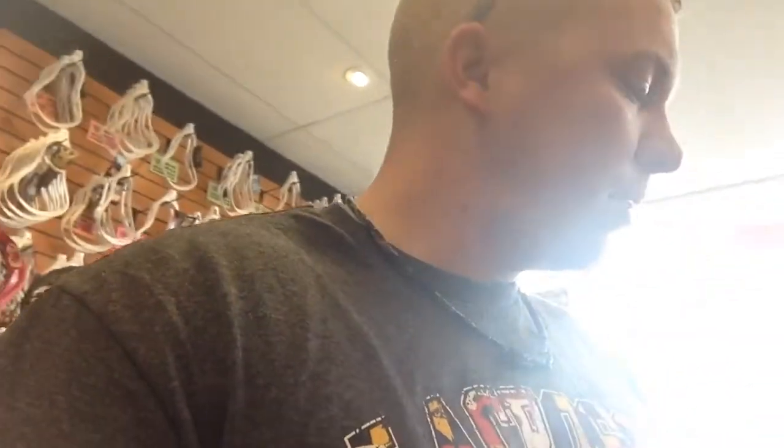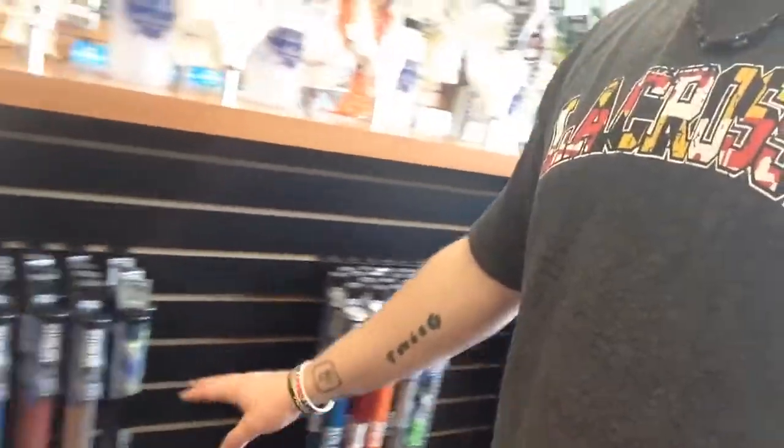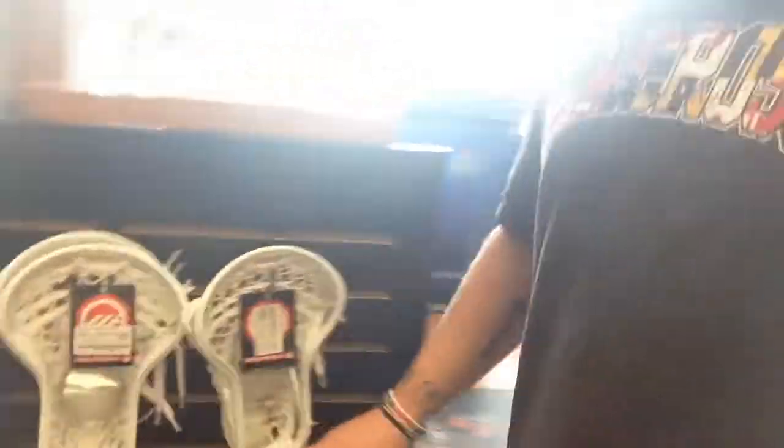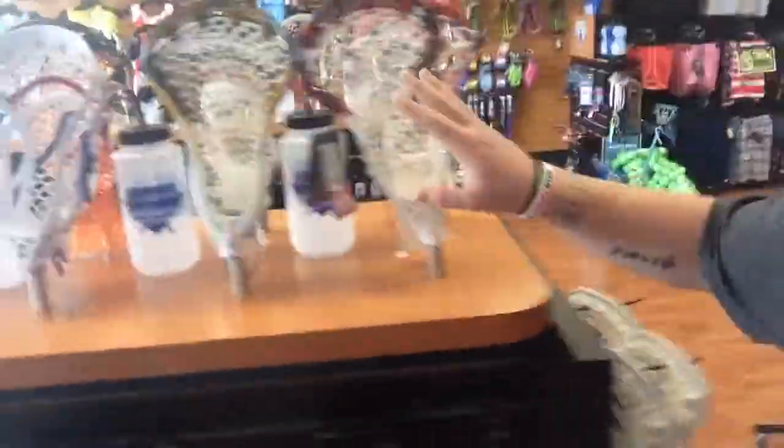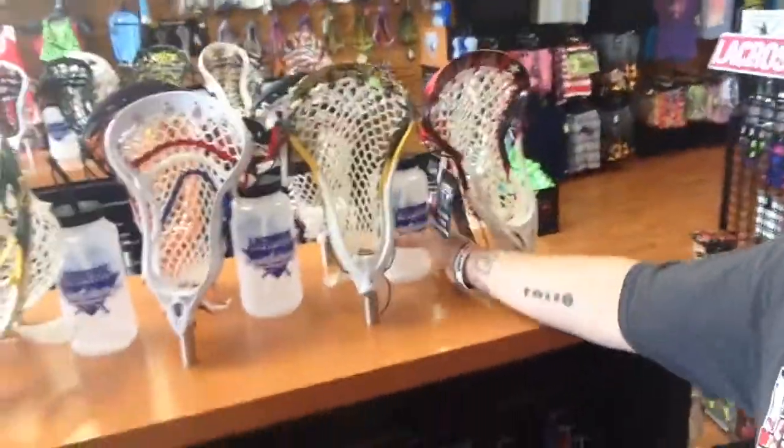And we're kind of waiting on the STX, and I believe it's Brine to come out with some more product that's going to be filling our walls. And then you got over here, you have your Gate, your Maverick, and then your Under Armour on the end. Some beginner sticks on the ends of both of these, and then some more custom strung sticks up on top with a lot of our bottles. Pretty nice bottles. A lot of people like to buy those.